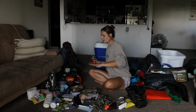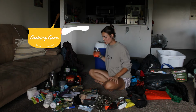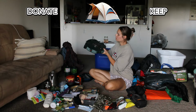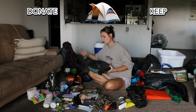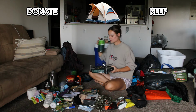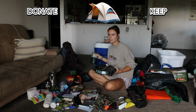So this is kind of like the cooking gear, cooking essentials, kitchen utensils, whatever you want to call it. So we have this Coleman grill, which is actually really nice, and it just connects with this piece to these guys, and it's nice for cooking for multiple people. I think we'll probably keep this.